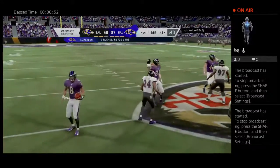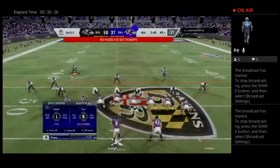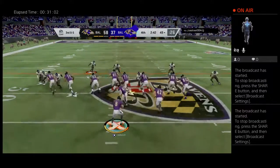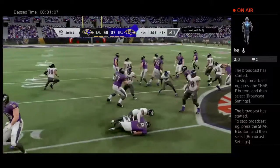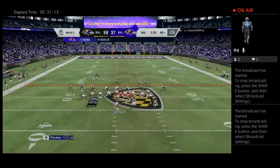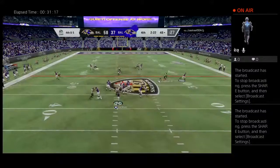And across midfield he goes into Raven territory. He'll get 5 out of the keeper, but now it's 3rd down. A gain of 5 brings up 3rd and 6. The keeper nets him only a yard, and that's going to bring up 4th. A critical one here if they're going to have any shot at this thing. So they'll go for it on 4th down.